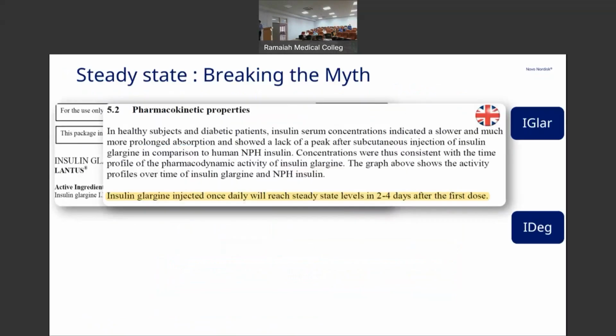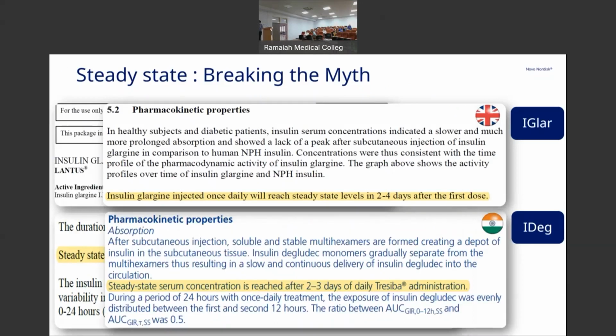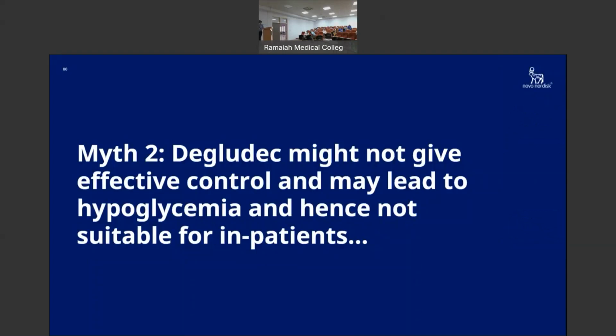This is similar to insulin glargine, which injected once daily will reach steady state in 2 to 4 days after the first dose. Steady state once again, the degludec insulin will take 2 to 3 days. So basically both are not like it will take a very long time, and it is comparable with glargine also. Second myth: degludec might not give effective control and lead to hypoglycemia and is not suitable for inpatients.